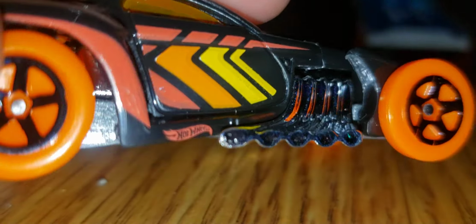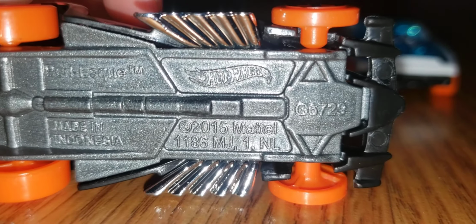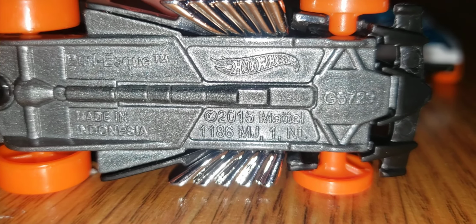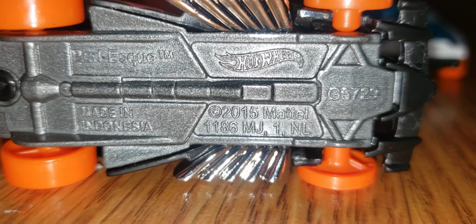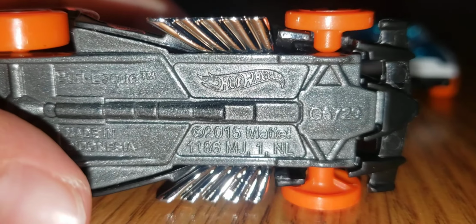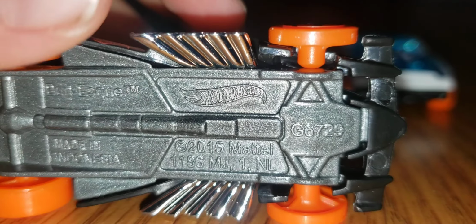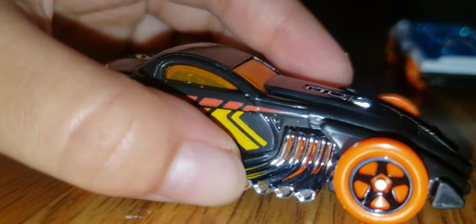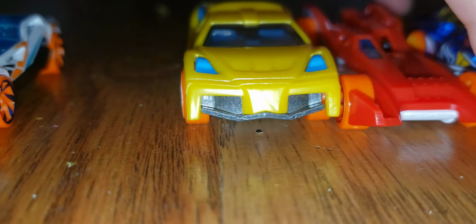I buy Hot Wheels. There's no bump. Hot Wheels. So this is the model, 1186 MJ1. And it goes super fast, like a Lamborghini. Like this.